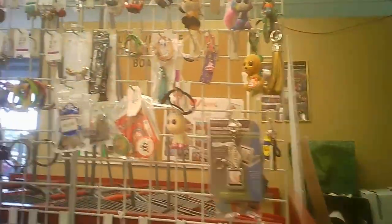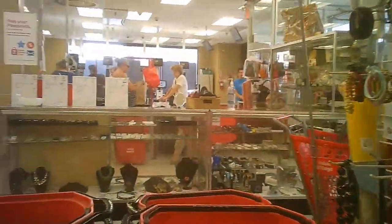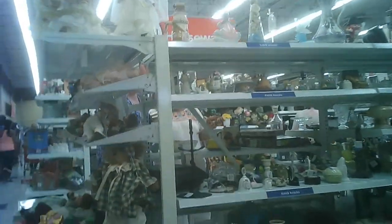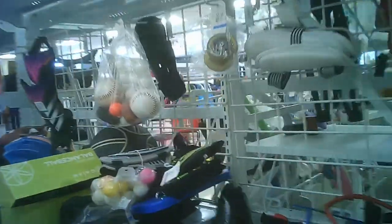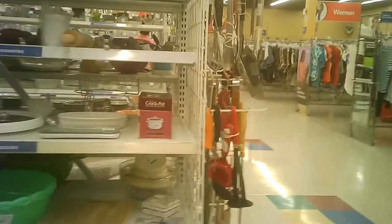Furniture, larger lights. These are some of the other costume jewelry up by the cash entrance area. Hard goods, stationery, bagged hard goods, glassware, sporting goods, silver plate, other decor items.